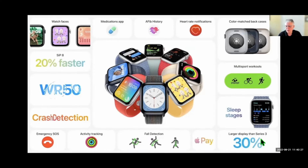which has finally been eliminated from the lineup, thank goodness. Has sleep tracking, the same as the 8. It's got the multiple workouts. And on the back, the back is now synthetic on the SE lineup, and it matches the color of the watch. So if you're getting a black watch, it's going to be black and so on.